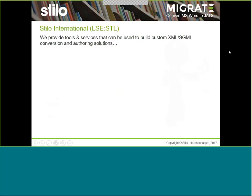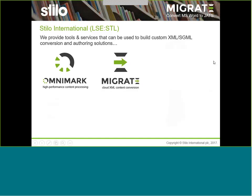So just to introduce Stilo to those of you who don't know us already, we're essentially a software development house. We provide tools and services that can be used to build custom XML and HTML conversion and authoring solutions. We have three product lines. One is OmniMark, which is used for high-performance content processing. Many of you who operate in the commercial publishing or scholarly publishing sectors may be using OmniMark already for writing conversion scripts and transformations of one sort or another.